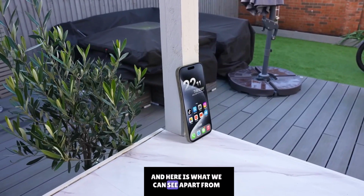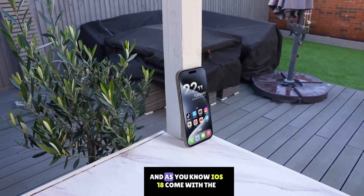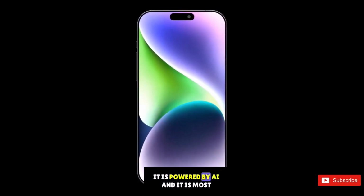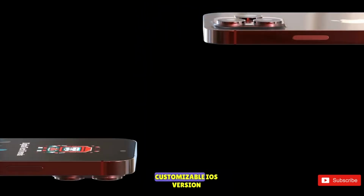And here is what we can see apart from the minor design changes. As you know, iOS 18 comes with the iPhone 16 series. It is powered by AI, and it is the most customizable iOS version.